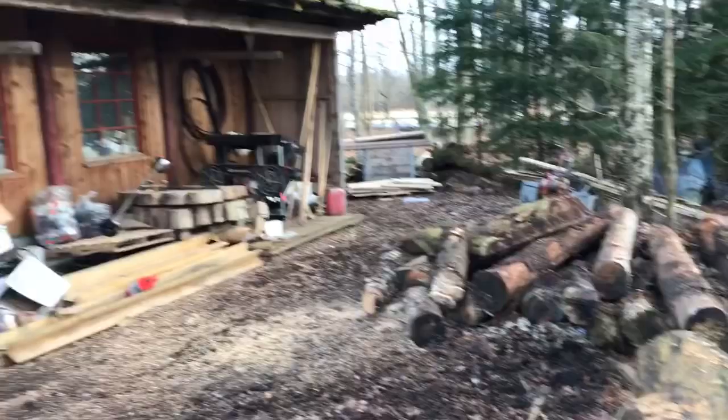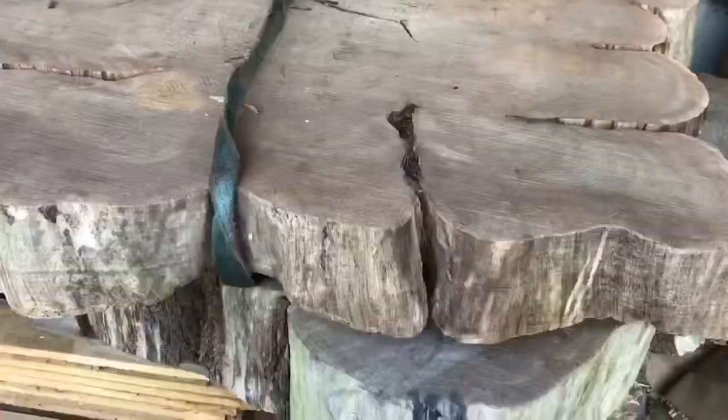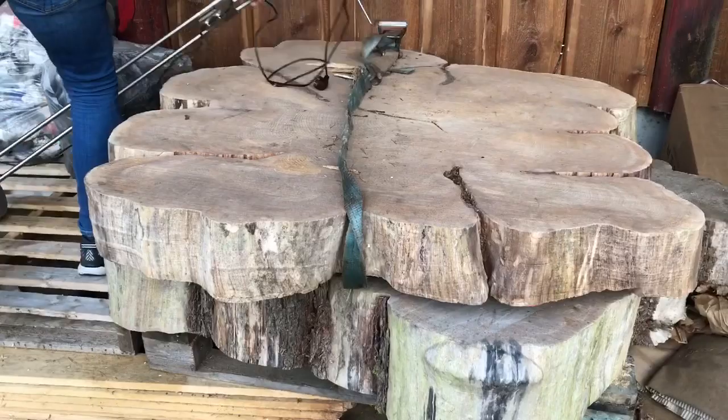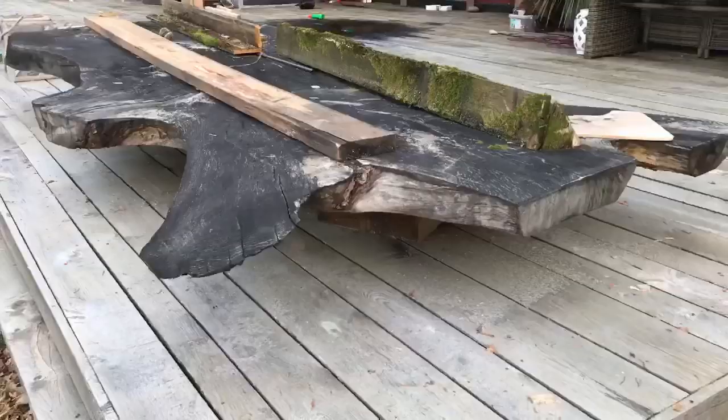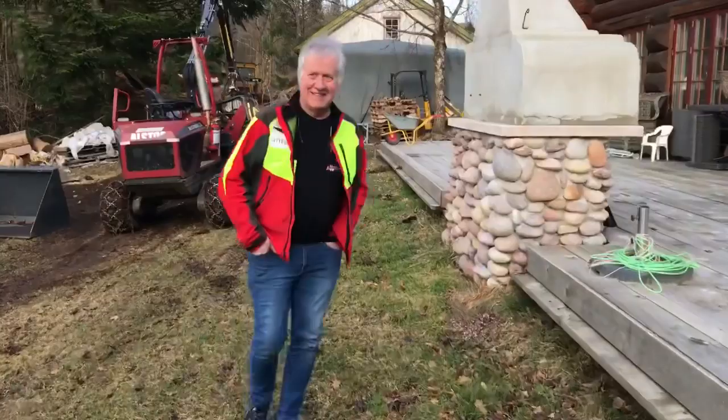I actually love the place you've got there. It's a really nice place. If anybody wants a special kitchen table, you know who to call. This is another table here. I love this house. You have a lot of projects here.